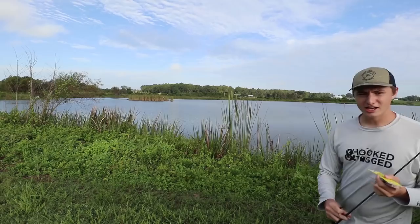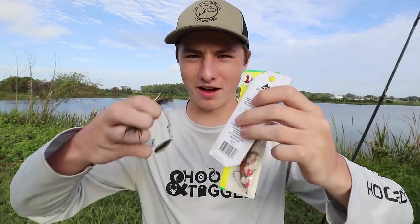Breakfast casserole. And just like that, we're at the pond. So I have all the lures right here. I'm actually gonna give these away to you guys. I know, I'm so nice. I'm giving you guys the cheapest lures you can literally buy.